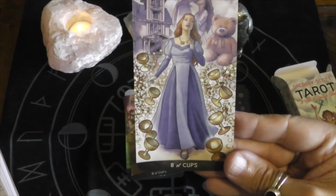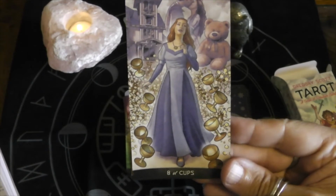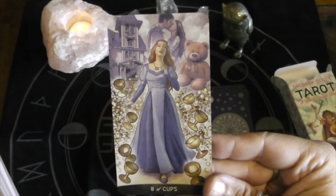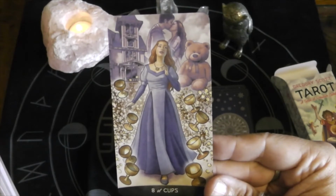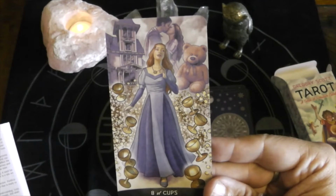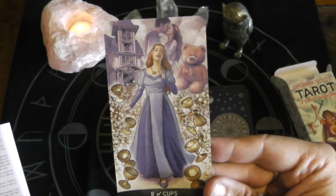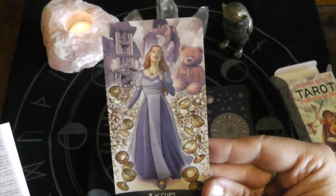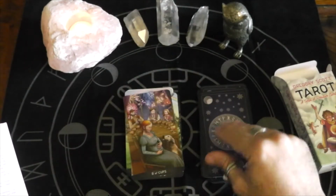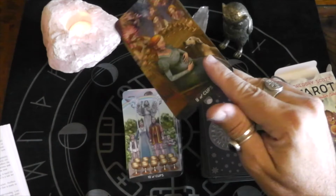Here we have the Eight of Cups. That's different as well, isn't it? Looking back, sometimes on the road of life we happen to glance back and suddenly remember the things we have left behind. Are they still part of us, or have they been truly lost to gain what we have now? Yeah, there's definitely a different take on the tarot in these.